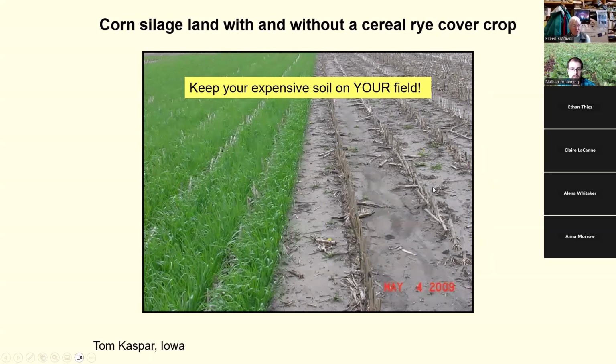and soil erosion. So this picture was taken on May 4th of that year, but you can see on the right, you've got corn silage where you've removed everything except maybe 8 inches of the corn stalk, and you've got bare ground that's been rained on all winter, crusted, eroded, nutrients have been lost, microorganisms are starving. On the left, you've got that nice cereal rye cover crop protecting the soil, recycling those nutrients, scavenging those nutrients, feeding the organisms. So again, very effective for preventing surface compaction in the first place.